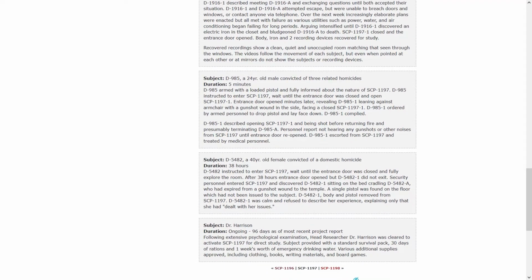Recovered recordings show a clean, quiet, and unoccupied room matching that seen through the windows. The videos follow the movement of each subject, but even when pointed at each other or at mirrors, do not show the subjects or recording devices.